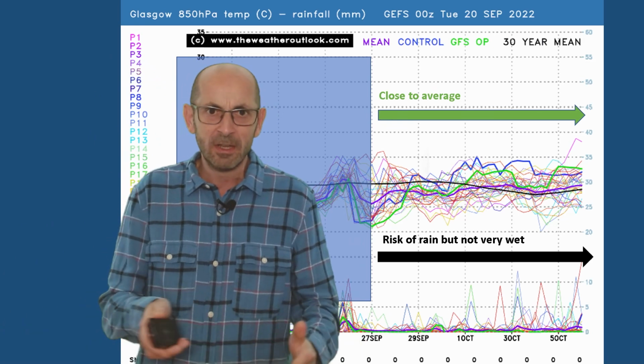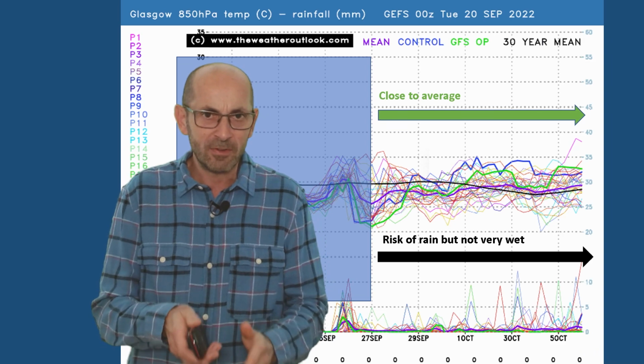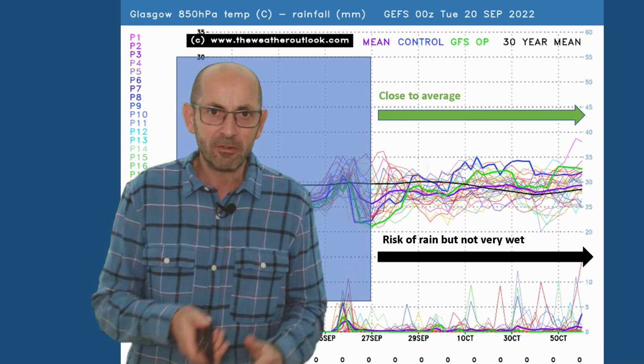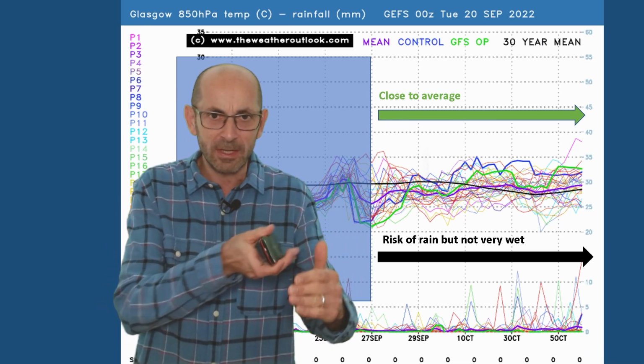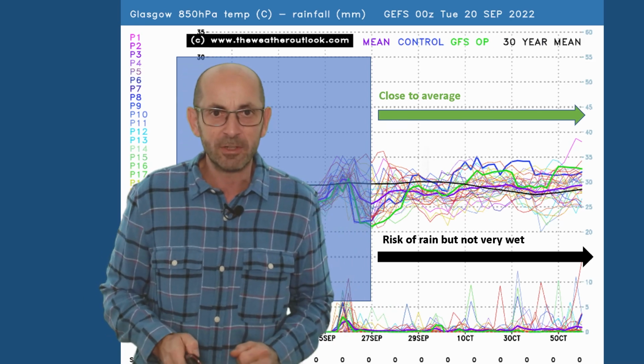I think generally a reasonable amount of consistency between the 3 plots in terms of air mass temperatures, but probably warming up back to the average a little bit quicker in the northwest of the UK. That could well be to do with high pressure starting to topple in from the Atlantic.